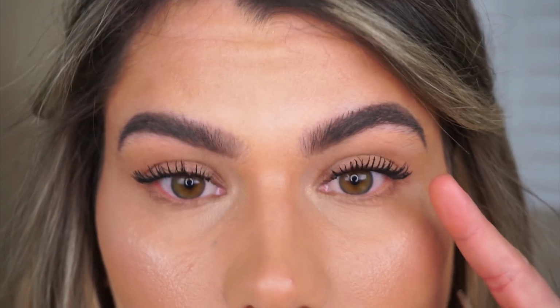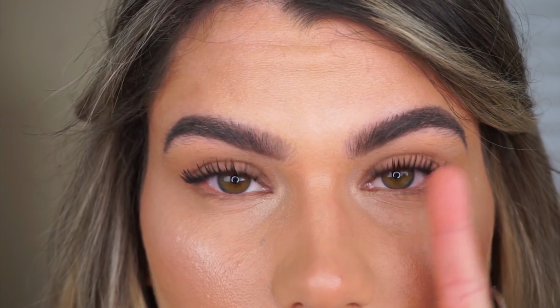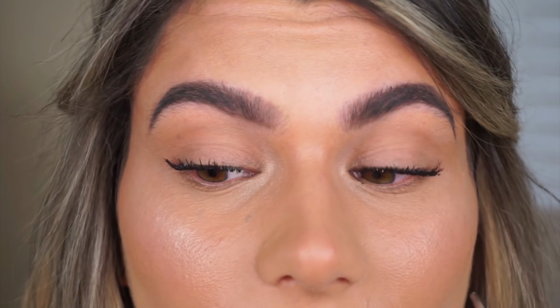And I don't know, you guys will have to let me know what you think. I mean, I know they're pretty similar. I just feel like I like this side a little more. My lashes look more defined, each and every single one, whereas this one, some of the lashes are kind of thin, some of them are kind of thicker.